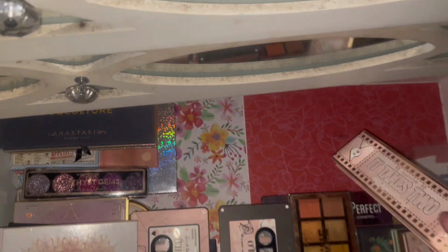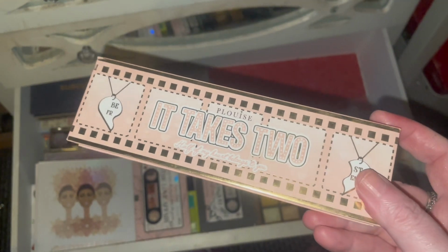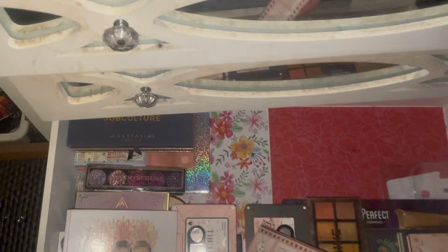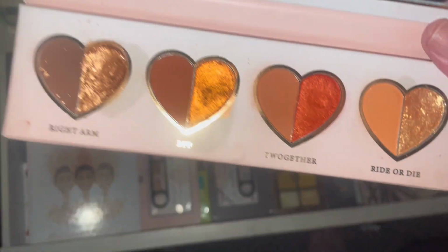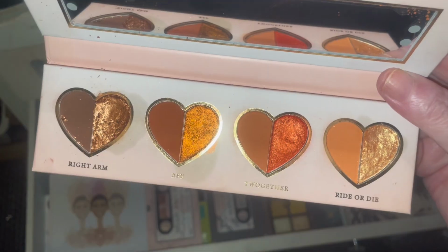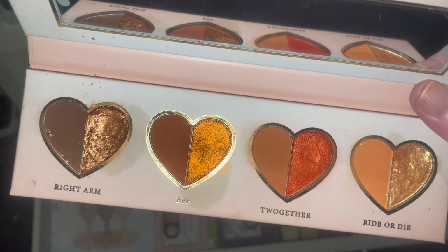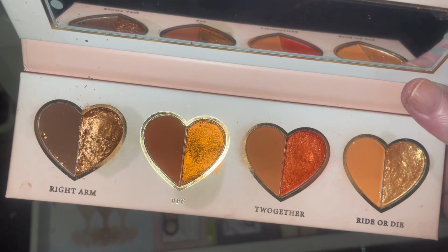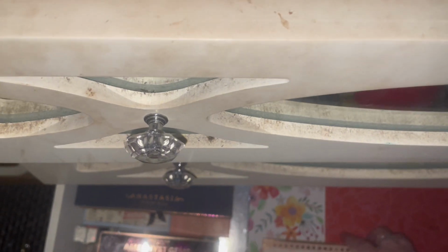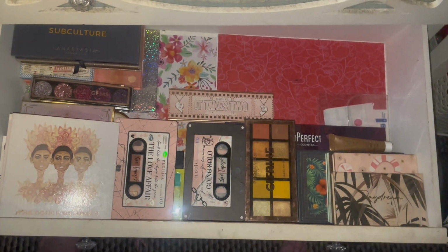So we've got another Plouise palette here. I only bought these at Black Friday, so I've already put one in my declutter. And then there's this one, It Takes Two. It's really pretty, but will I use it again? I just feel like I've got shades like it. Maybe not like that BFF shade and Together. Alright, I'll keep it. We'll see where we are next year about decluttering it.